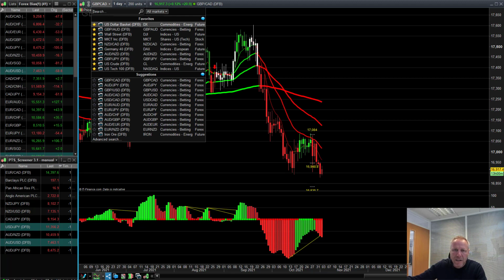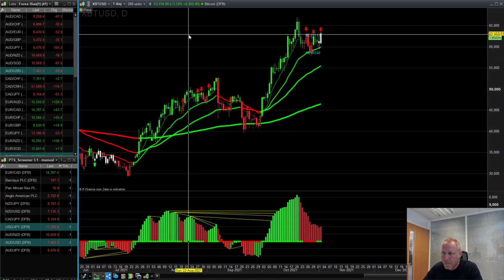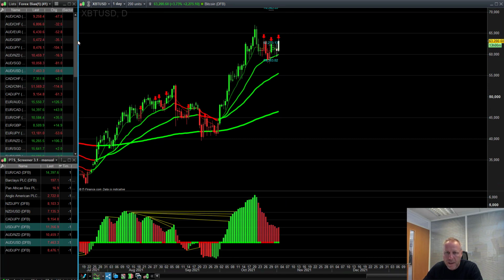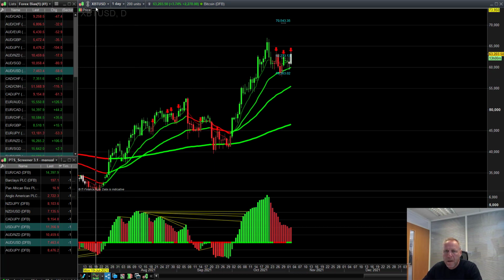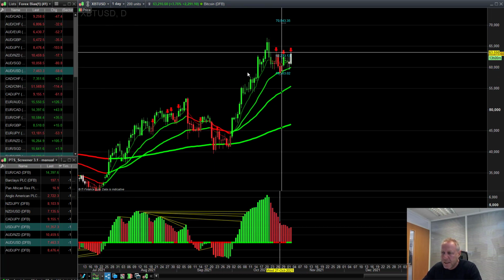And then we've got these day trades that we've been taking, Aussie yen short, pound yen short, and so on. Let's take a little look at Bitcoin and see where we are here, because Bitcoin has been absolutely fantastic to trade. It's just long side trades. Alert triggered. We're seeing long side trades. Look at the daily chart here. Alert triggered.